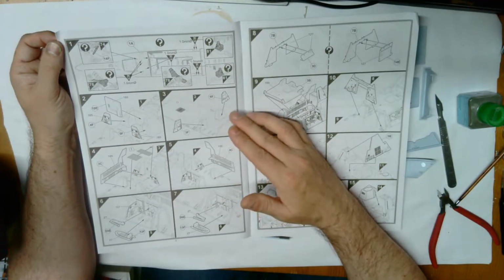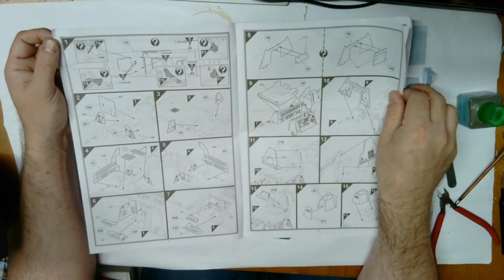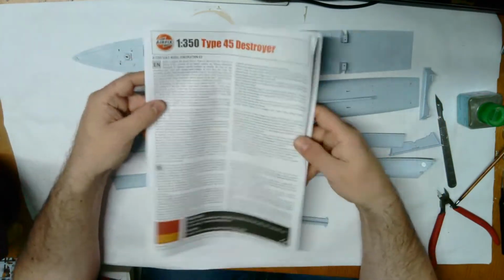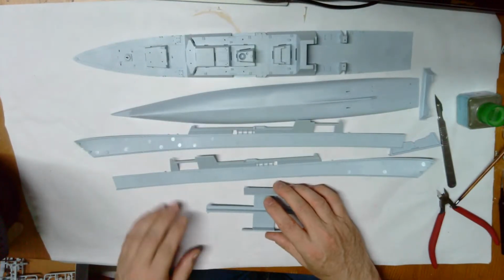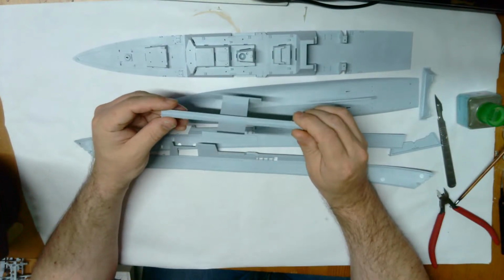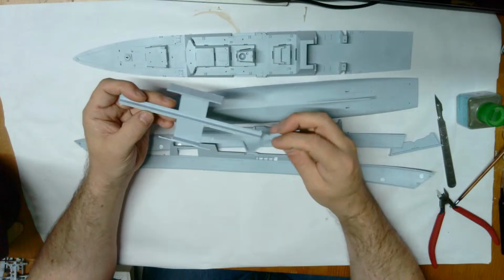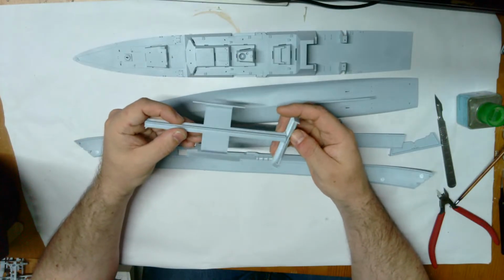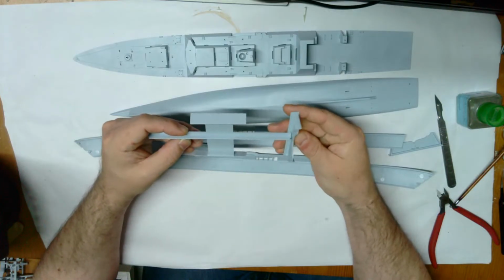The only thing I did other than that was look forward just to see, is there stuff that will trip me up? And I couldn't see anything. But at this stage, I'm not putting stuff together, so it doesn't really matter too much. Obviously, one of the things I am doing is building this out of sequence. Now, this is completely separate from the rest of the kit, so it has no impact on the build whatsoever.